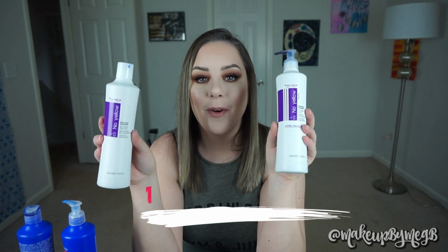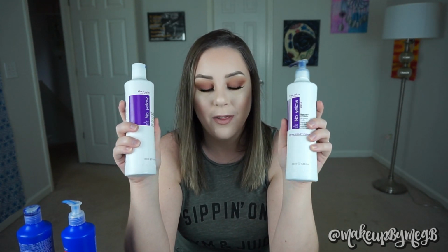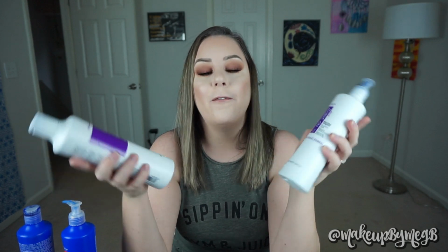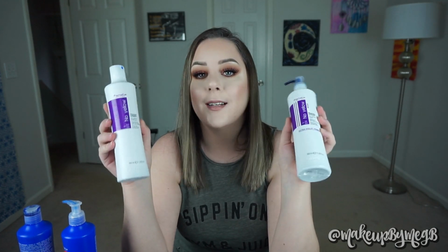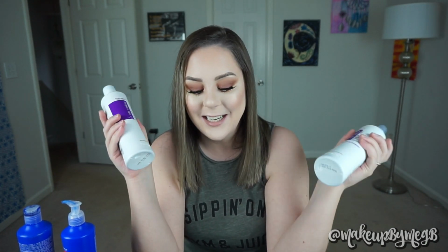So first I want to go over the No Yellow line. I don't know about you guys, but I've been seeing this all over my Facebook feed whenever I'm scrolling through. I always see people using it on their hair and it looks amazing. And there's been a ton of videos on YouTube about the No Yellow line. So I was really excited when Fanola reached out to me to see if I was interested in a PR package. So before, when I first got these products back in December, I posted a whole haul video. I'll have that link down below and up above if you guys wanted to see it.